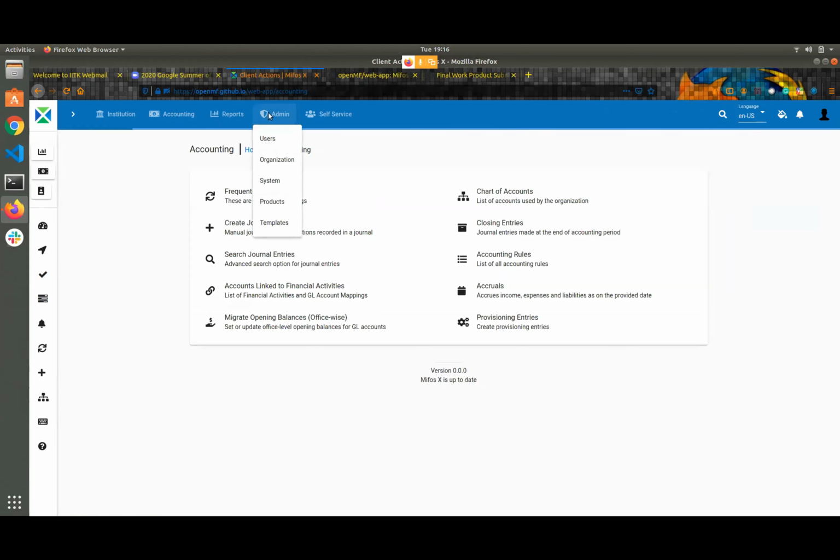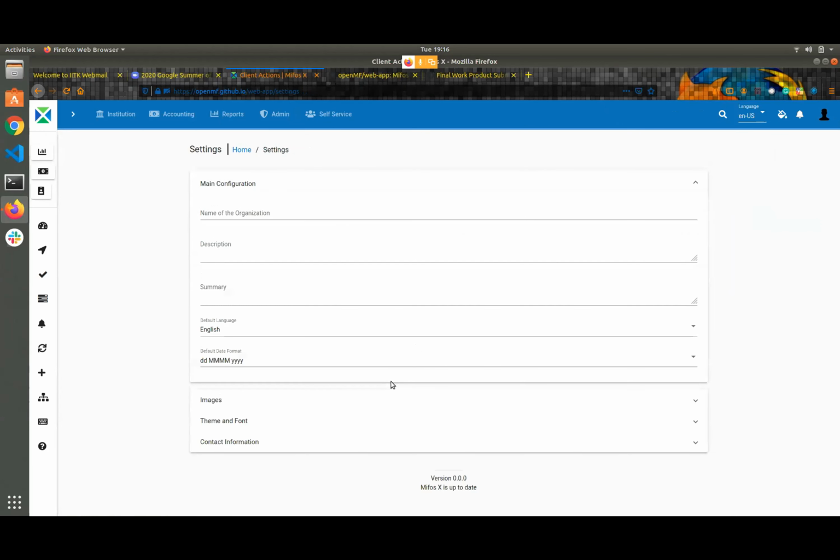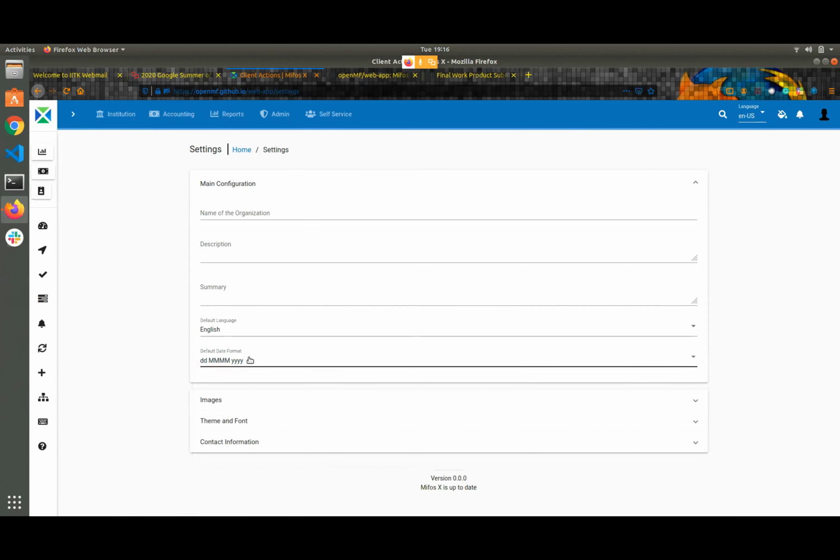We have centralized the date format and language settings, but currently translations are not enabled, so the default language will always be English. We can change the date format throughout the app, but we have to replace the hard-coded instances. I have opened a good first issue for this. Anybody can do this. This is not a very hard feature.